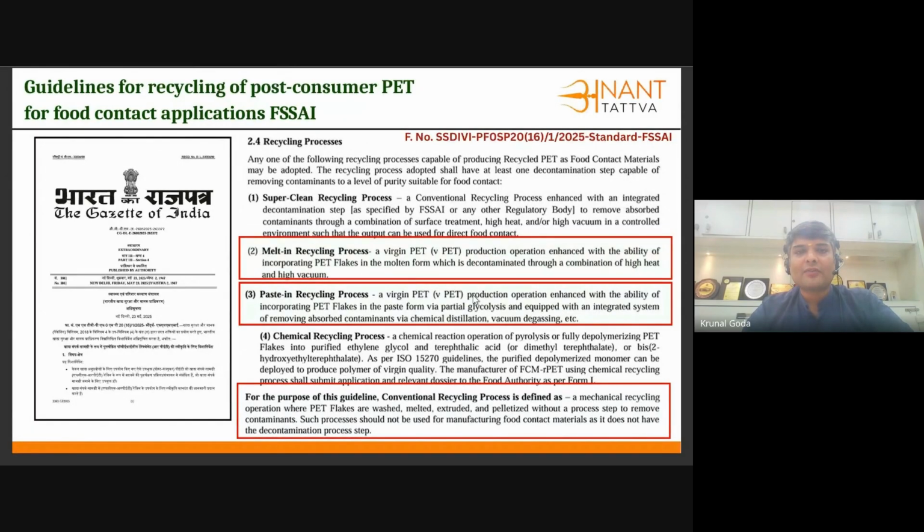The linkage between the EPR credit generation policy and the sudden halt was traced to a small definition put out by the FSSAI, published on 23rd May 2025, wherein detailed definitions were given. Understanding clause 2.4 on recycling processes issued by the FSSAI, they have mentioned certain definitions. It starts with the super clean recycling process: a conventional recycling process enhanced with an integrated decontamination step, as specified by the FSSAI and other regulatory bodies, to remove absorbed contamination through a combination of surface treatment, high heat and high vacuum in a controlled environment, such that the output can be used for direct food contact.